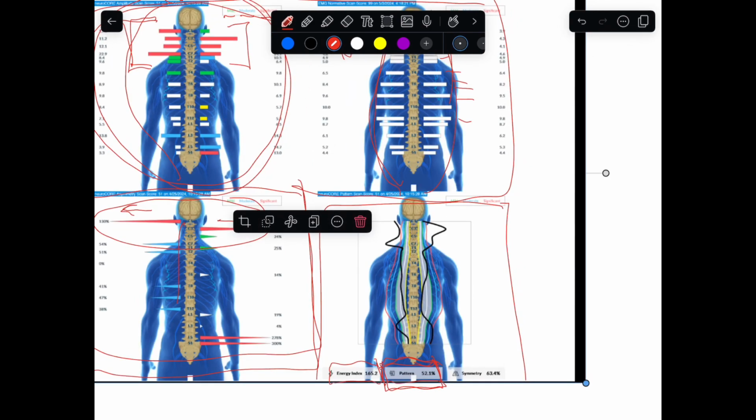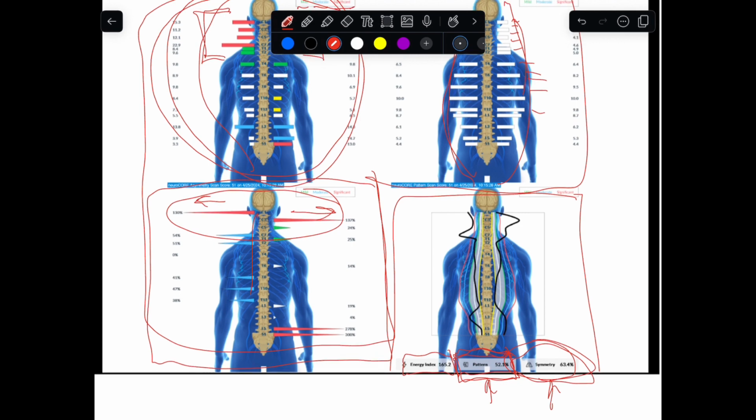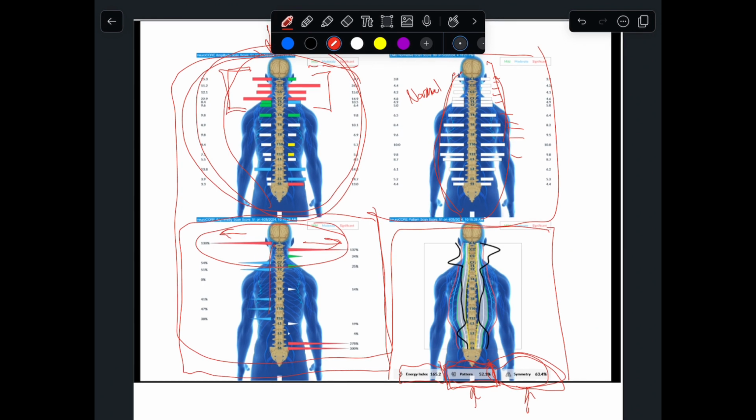Right here. Symmetry. What we want to see with these numbers, pattern, symmetry, is as high as possible. But if we can get above a 75%, if we can get above an 85%, that's showing us that the body is more efficient with how it's distributing its energy.